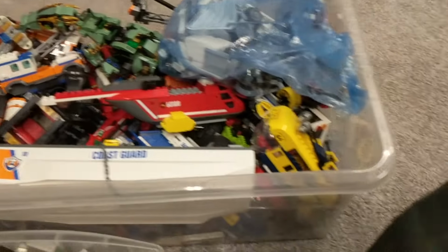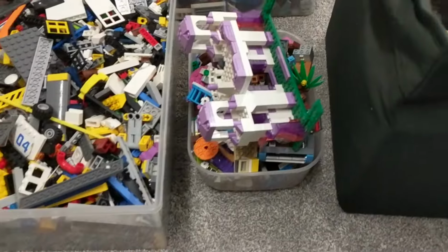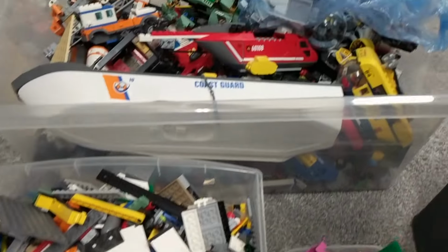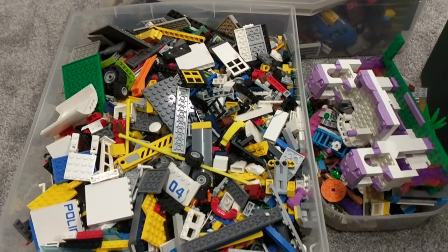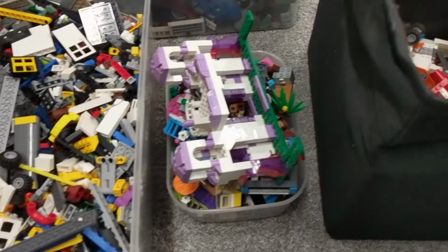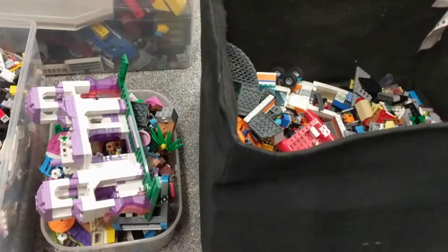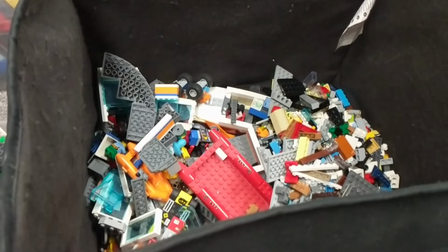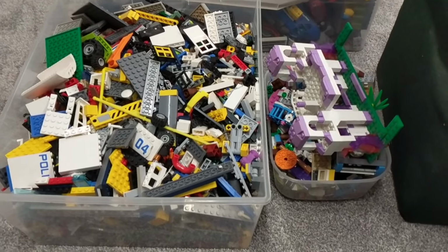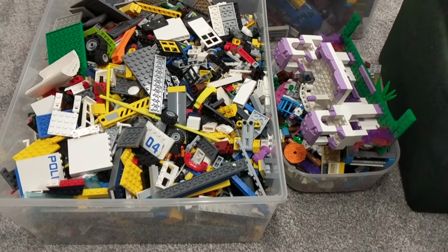So I offered to take it off his hands and sort out the sets as much as I could, and then keep the rest for my parts collection, the bulk. So the plan is to see what I can make up with the instructions that are there, hopefully not too much is missing, but this will take some time as it's an awful lot to go through. I'm quite hopeful that this lot will turn into something quite good. I've already got my eyes on a couple of sets, so let's see where we get with it.